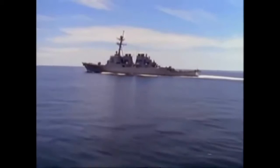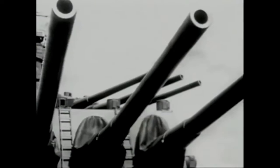The most obvious change in warship design since the Second World War is the physical impression of the ship. World War II destroyers bristled with guns. A typical destroyer would be armed with four or more turreted 5-inch guns. And there would be dozens of smaller anti-aircraft guns.